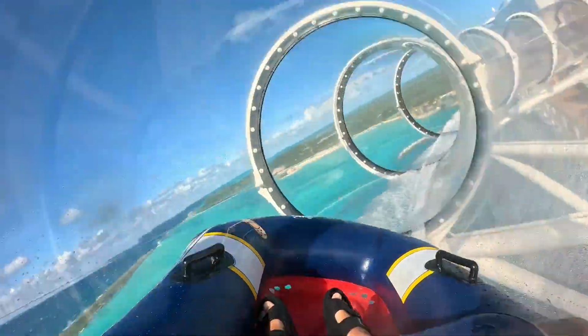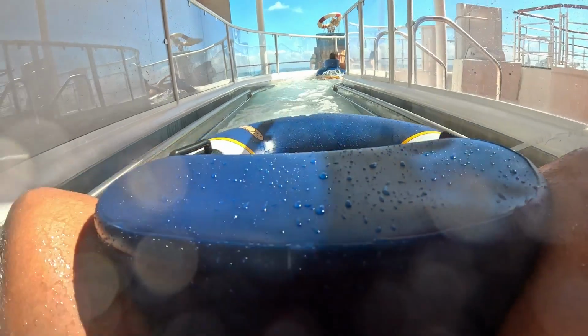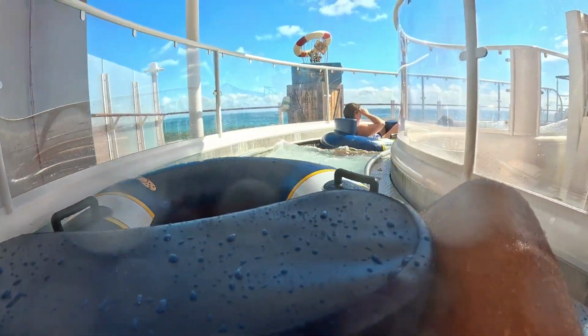Once you get off the raft, it will be used again. If the line is short, the lifeguards will tell you to stay seated if you want to go again. Once you reach the end, there are railings that you can grab onto to move you and your raft to the entrance. I do this when there is a long line so I can help make it go by faster.